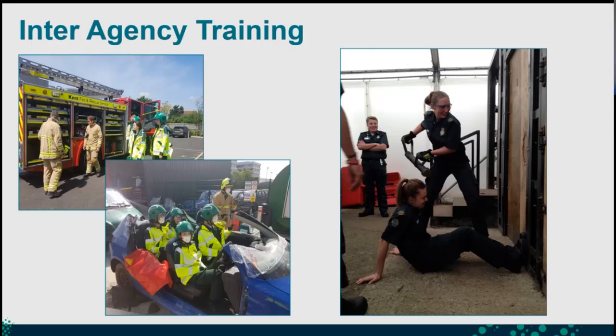And then the one on the right, as you can see, I don't think that student should be laughing so much as he bashes someone's front door down. But this was a police training day. And if you think about it, if you get called to a building or an environment where that door is locked, how are you going to access it? And so the police were showing our students that day what they do to access locked buildings.